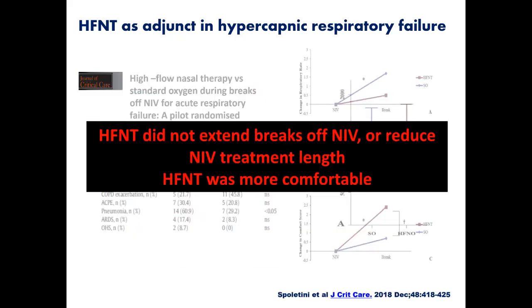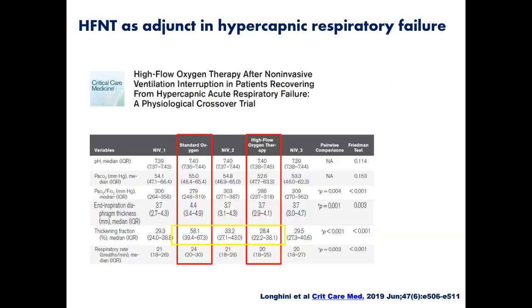There are some issues with this study in the way that the breaks were decided when patients would have to go back onto NIV. And there's still reason to believe that high flow nasal therapy is of benefit.